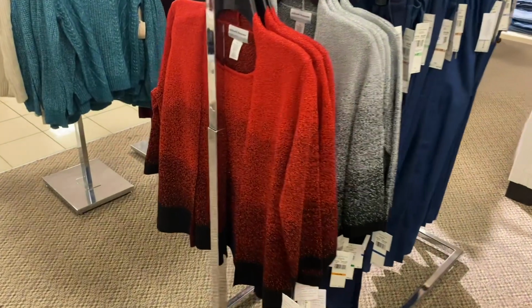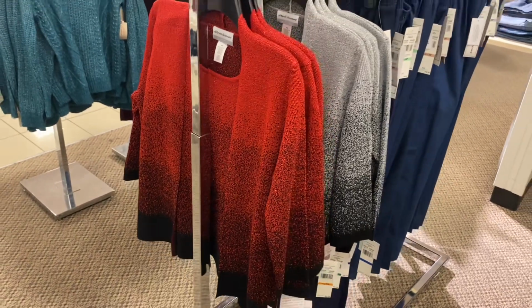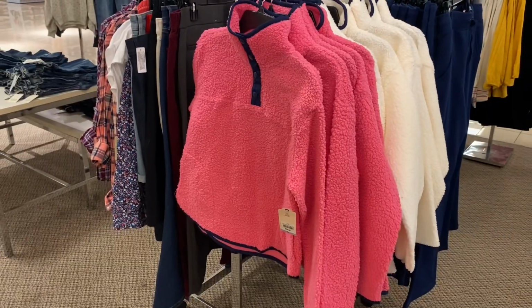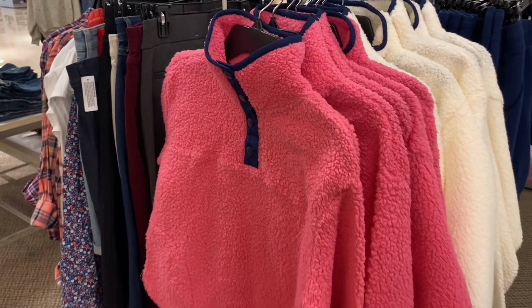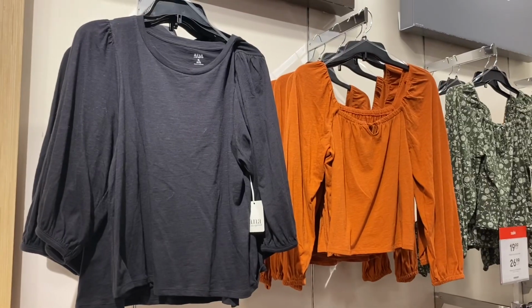Okay, they also have these really cute shirts, and then it has a jacket kind of over it. It'd be great for the holidays, and it comes in gray too. Okay, this reminds me of the one at Walmart, the No Boundaries. It comes in white with blue trim, or this pink with blue trim, but it's $25 though, so a little bit more expensive.